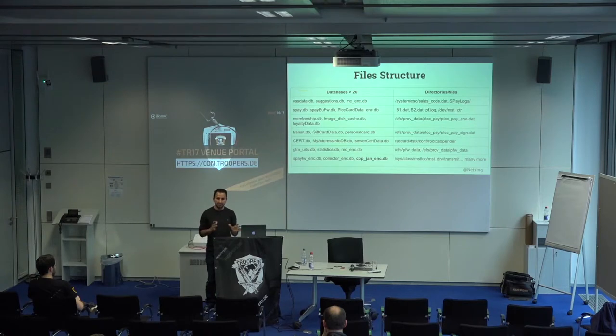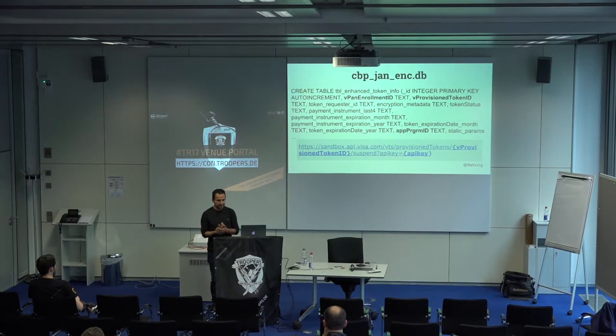Also, inside of Samsung Pay, they have a class from Knox that runs in a cycle, checking the integrity of the cell phone by itself. So let's take a look at the database, the encrypted one. Let's see one of the tables and the structure of this table. One of the very important fields is the provision token ID, the VPN role ID, and the app program ID. I can relate this data to how they are going to update the status of the token.